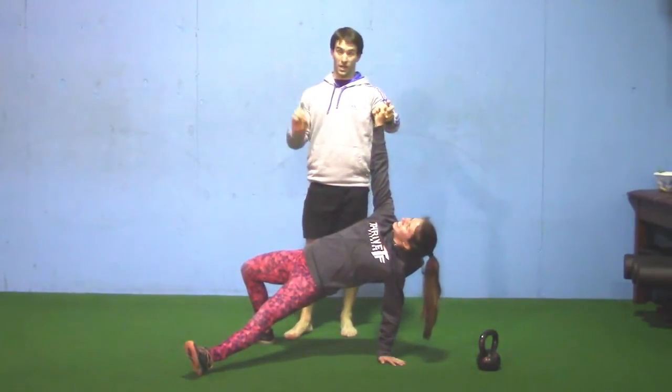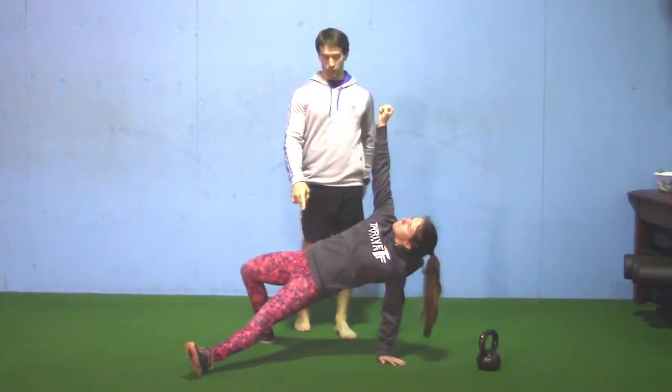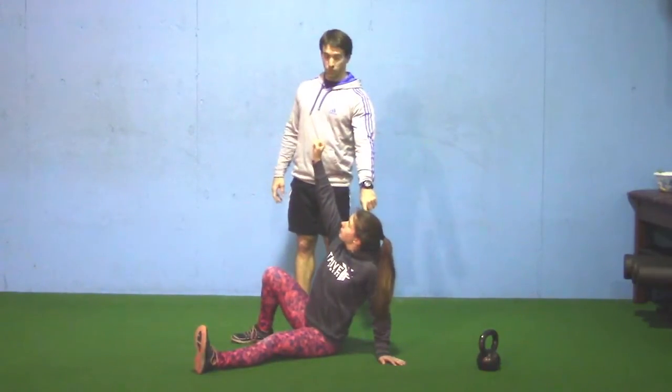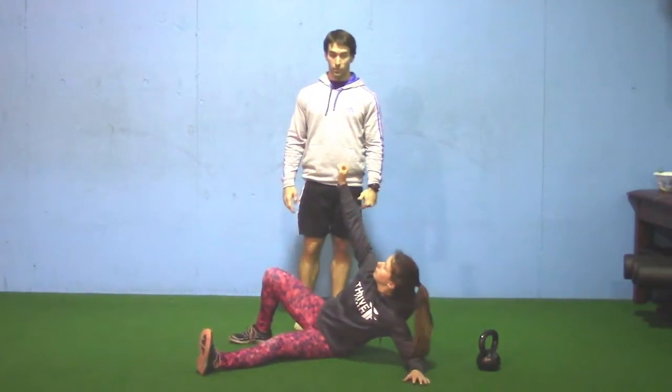Okay? So now we have to go back down. All right? So all we're doing is reversing everything. So we're going to bring our hips back down to the floor. Good. Neutral spine. Back leg's nice and straight. Arm is straight underneath. Okay, we're going to slide our hand out and replace our hand with our elbow.